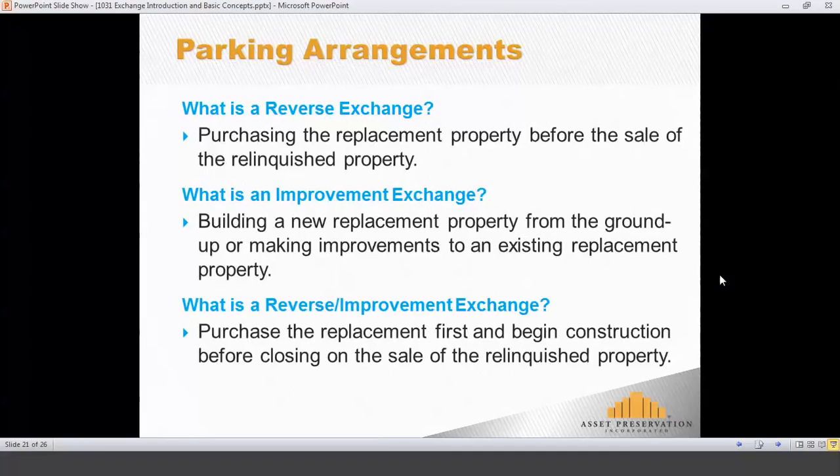So these are all much more complex transactions. Generally, a lot of times we'll see these in commercial type exchanges where somebody's got a real challenging situation. Maybe they must close on a purchase, or there's a pocket listing where the seller needs to close, or maybe they need to build something into their own specifications. We'll save this for more advanced webinars down the road, but wanted to at least share those strategies with you.